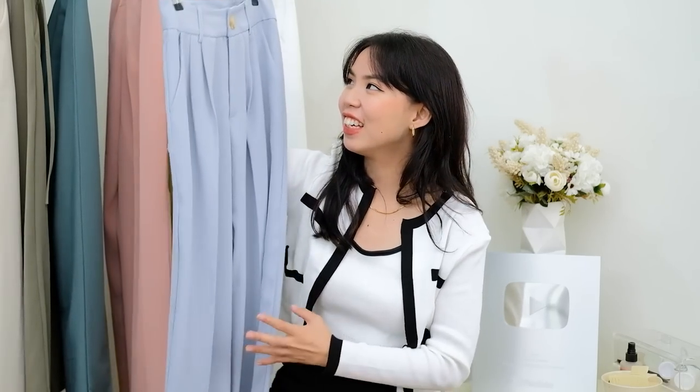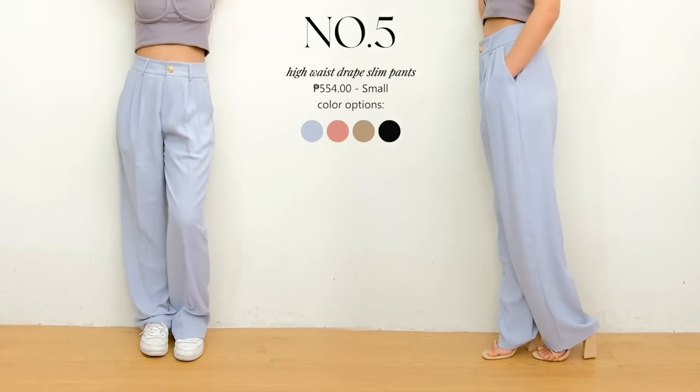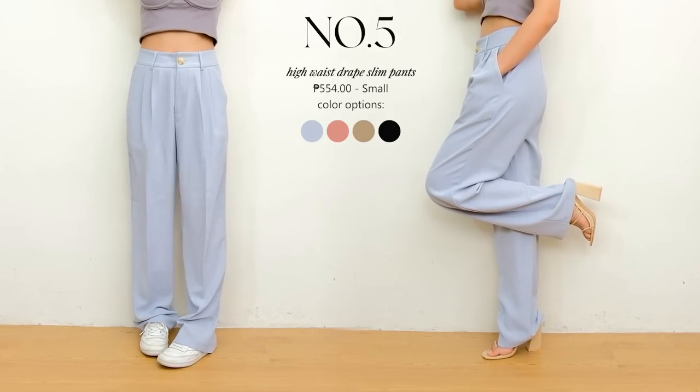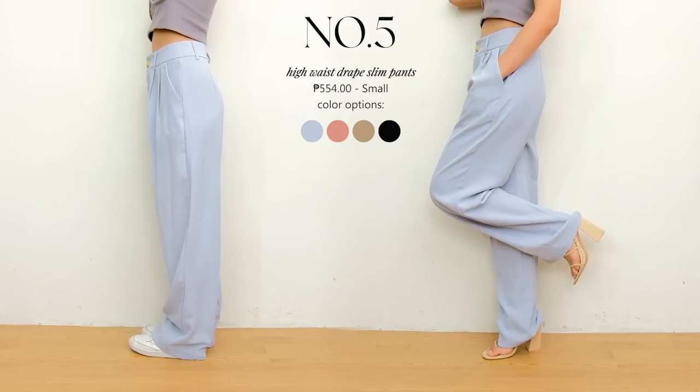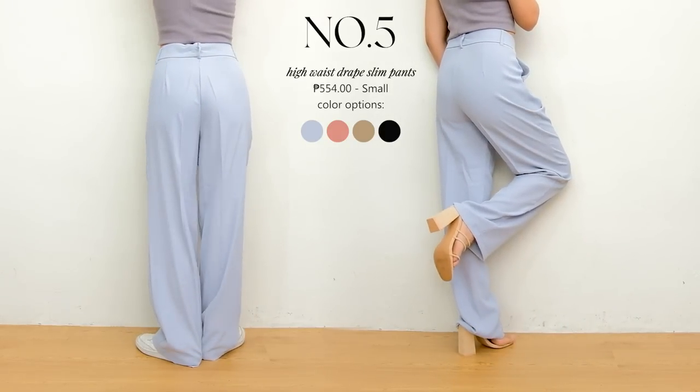Next I have is this pastel blue toned down color. So, sobrang ganda nito. This is the other color of the pink one that I showed you previously. And as I said, sobrang ganda nila. That's why I got it in different colors. I just love this one.